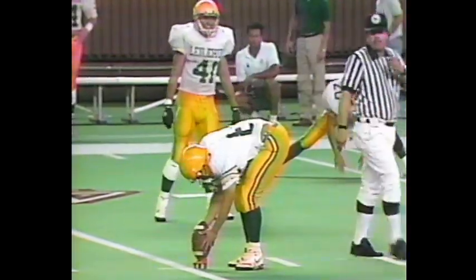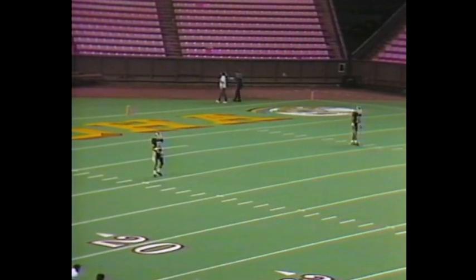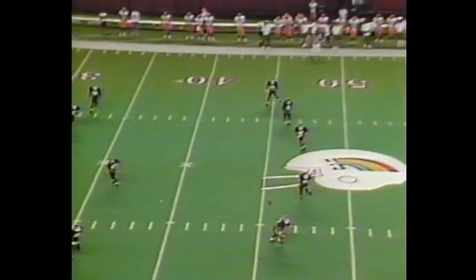So we're just about set to kick it off here. Second half action. 24 minutes of football in front of us. And I think you're right about Leileihua. They're going for an onside kick.